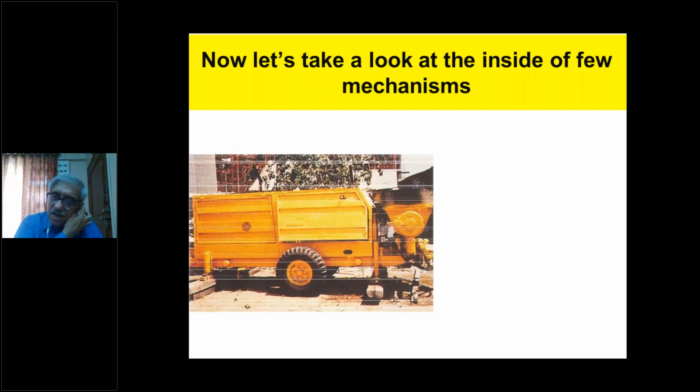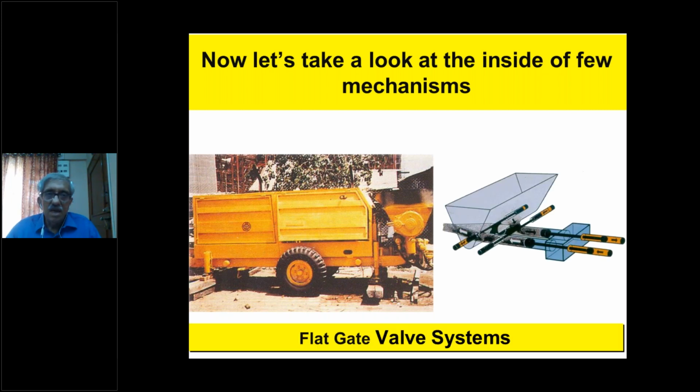If you take a look at the working of the pump, the flat wall gate system, the mechanism which we had in the pumps which we imported from Germany, a company called Schwing, they had a gate valve system and it worked quite beautifully. And even if an oversized aggregate goes past the grill which is put on the pump hopper, it is sliced into two pieces by the gate valve. So the pump was very rugged, very good for rough and tough jobs.